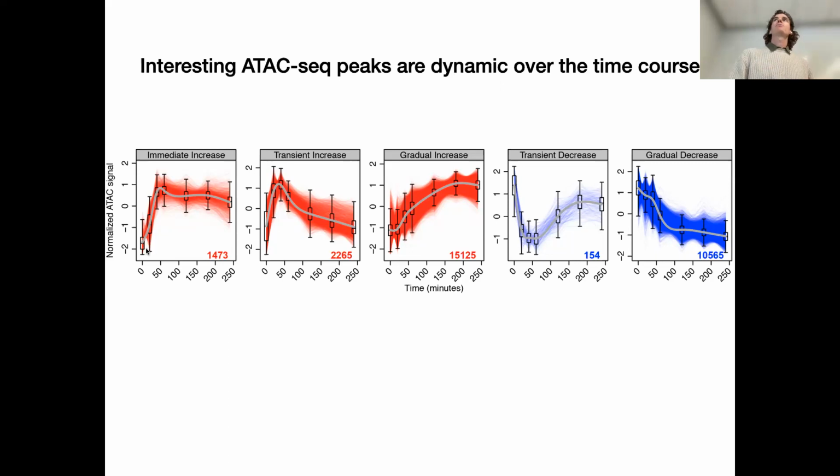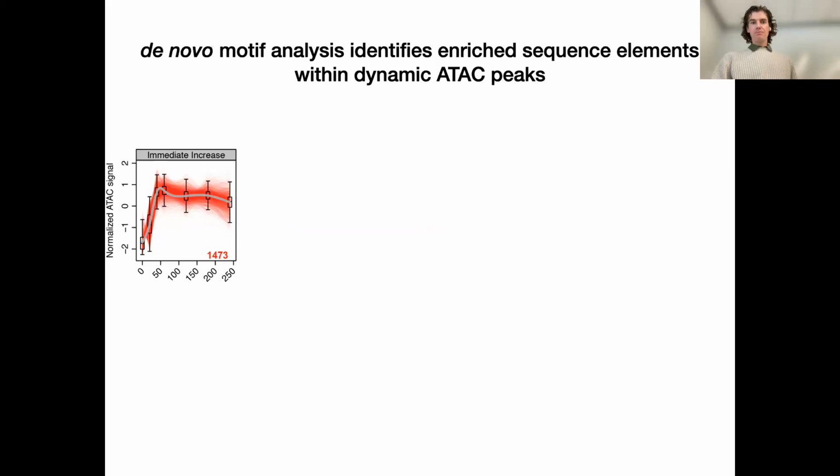So these ATAC-seq peaks immediately increase accessibility, and they kind of flatten out. These ones are transient. These have a gradual increase over the 4 hours. And the blue ones are also ATAC-seq peaks. They just are decreasing over the time course. And you have these different kinetic classes. So we are showing 5, and that's what's in the paper, but you can really break these down to any number of classes depending on how many clusters you want to use.